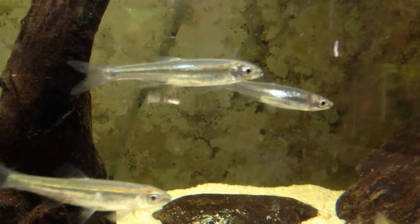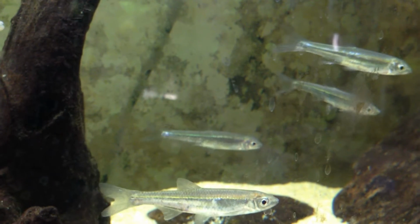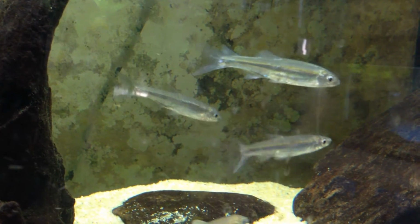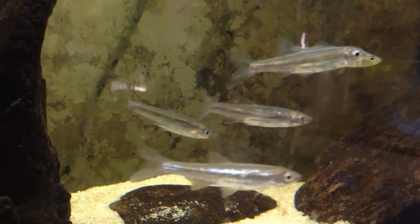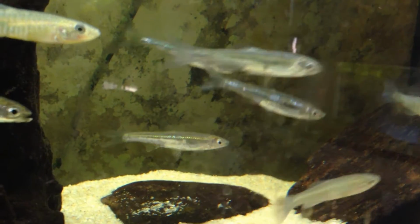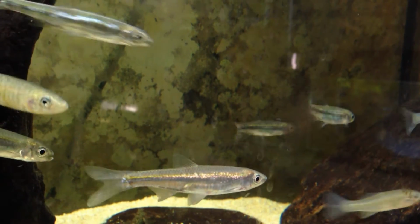Temperature range ideally would be 50 to 76 degrees Fahrenheit. They'll survive down to 32 though if the water is still liquid and it's not frozen. They are cold water fish. For pH, inland populations like from the Allegheny River and other rivers like that, 7.0 to 8.0 works well. Great Lakes populations thrive at 8.0 to 9.0.